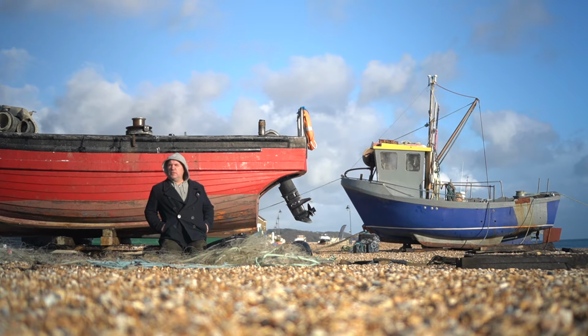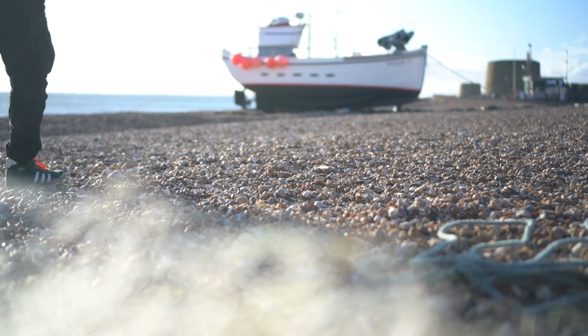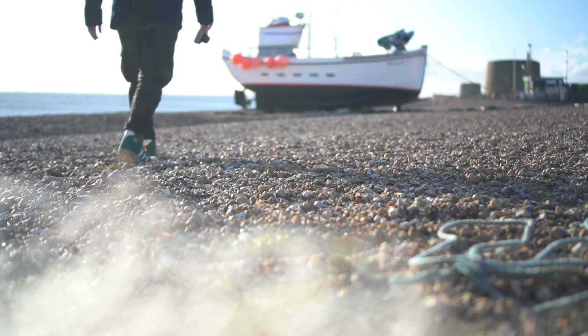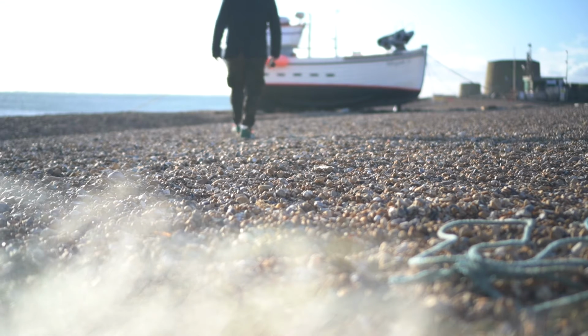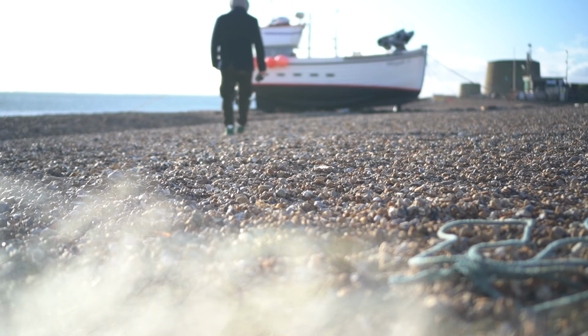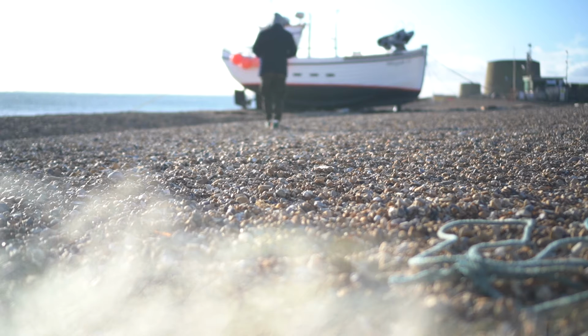But it's always a good place to look for interesting little shots, like bits of rope, fishing net, old wood. You can practice your elements of art, like shapes, lines, patterns, design. Found still life. I love this kind of photography.